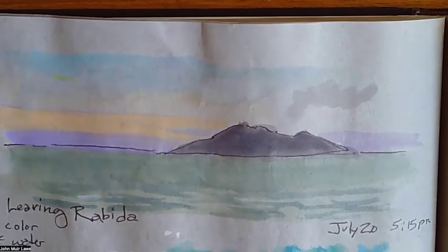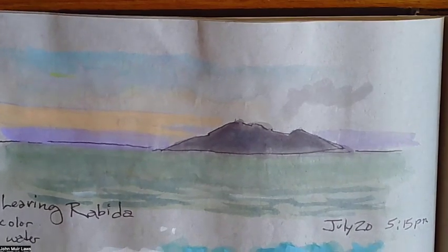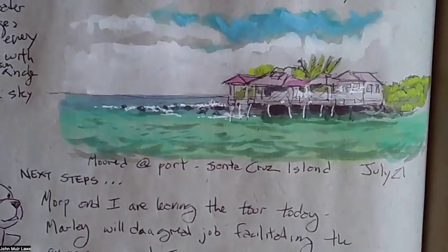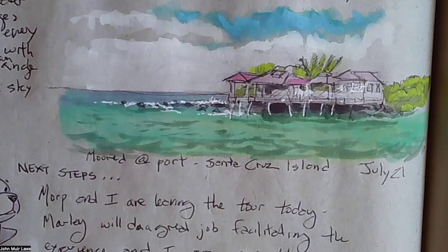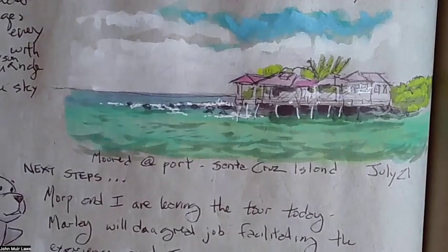The next morning, I wake up and I look out my window and I see this. We have come to Santa Cruz Island, and this is one of the big islands. There's a hospital here. The other islands had nobody living on them, but on this island, there are cities and roads and cars and a little hospital, and there are hotels.